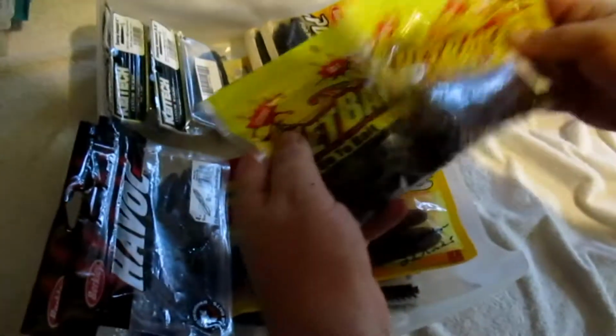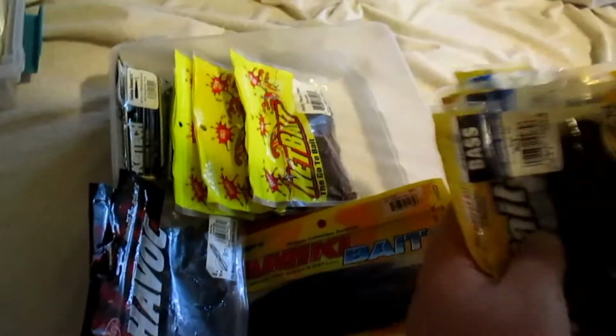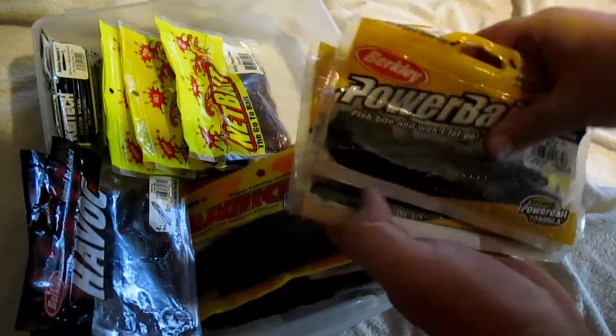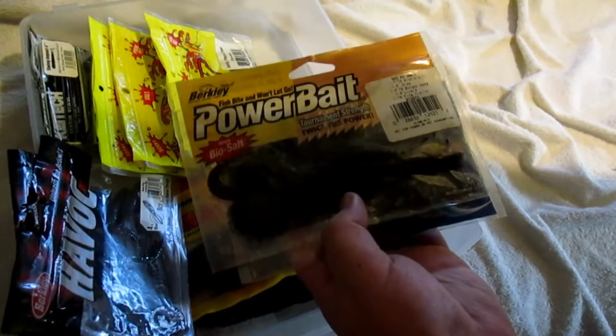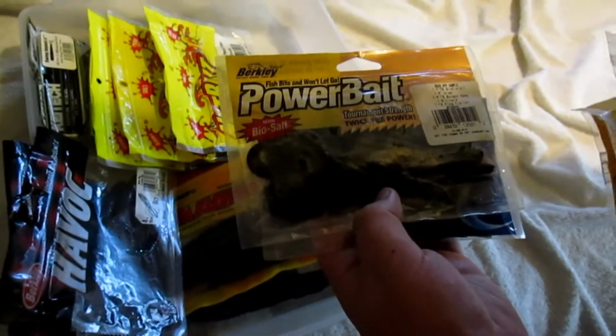Got three net baits, Pocket Cross. They're pretty good. Got them in crawfish color, black and blue. Over here we got some PowerBait, Berkeley 10-inch Power Worms. Some more Berkeley 10-inch Power Worms, some Berkeley frogs, Green Pumpkin, a six-pack of random assortments by PowerBait.